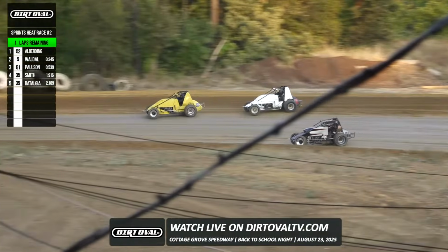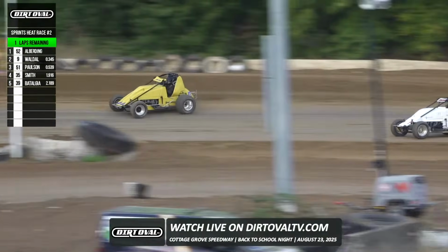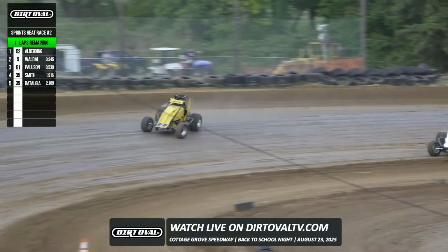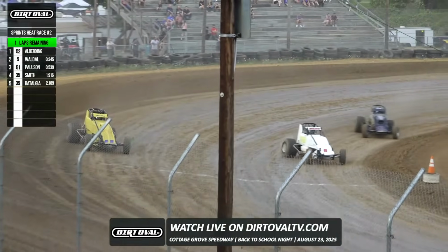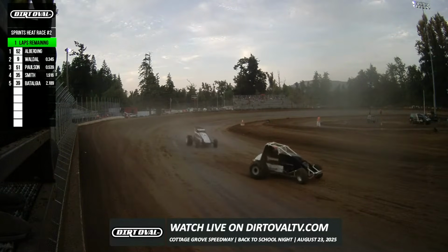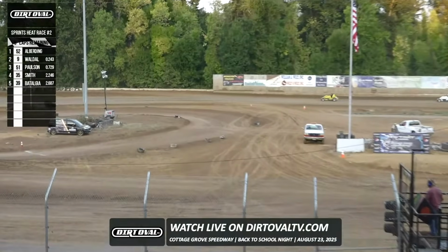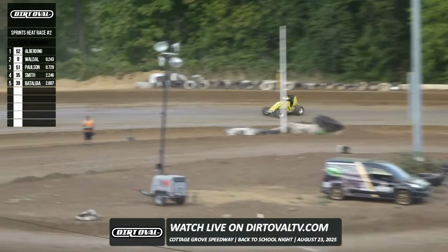One more trip around the quarter mile. Alberding trying to hold off Waldall. Into 3 and 4 for the final time. Checkered flag. Tim Alberding going to get the win. Seth Waldall finishing second. Gary Paulson third. Steve Smith fourth. Chris Battaglia going to finish in that 5th place spot.